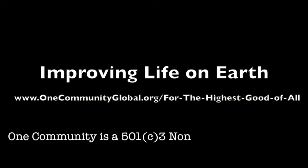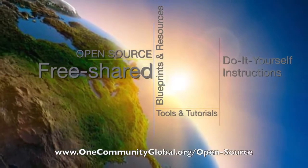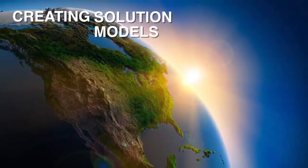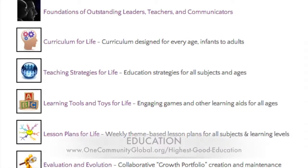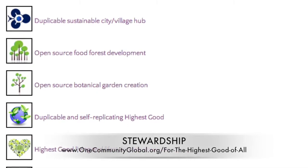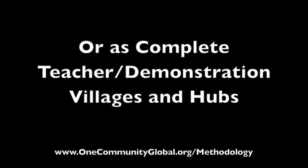One Community is a 501c3 nonprofit organization. We are creating open source and free shared blueprints and resources, tools and tutorials, and do-it-yourself instructions for highest good living. Creating solution models that create additional solution creating models in the service of all life on this planet. This includes highest good approaches to food, energy, housing, education, for-profit and non-profit business creation, society, and true Earth stewardship. We are creating all these things to be implementable as either individual components or as complete teacher demonstration villages and hubs.